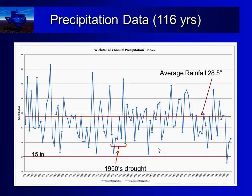So this is what their 116-year rainfall history looks like, and you can see before 2011 they'd never had a year where they had less than 15 inches. So you can see the 50s drought, which was the drought of record for most of Texas, but then you look at the far right and you can see those 3 years, 11, 12, and 13.